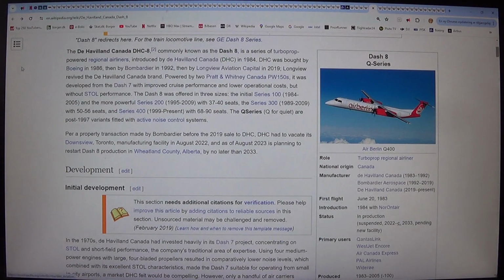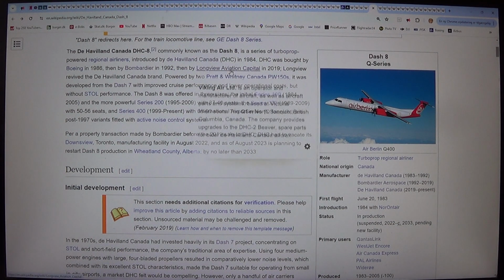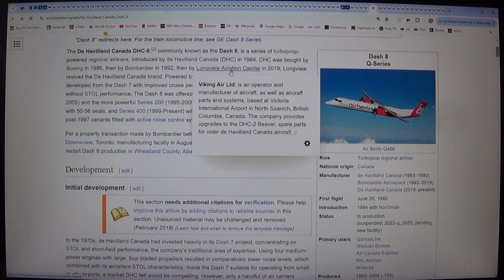The de Havilland Canada DHC-8, commonly known as the Dash 8, is a series of turboprop-powered regional airliners, introduced by de Havilland Canada, DHC, in 1984. DHC was bought by Boeing in 1986, then by Bombardier in 1992, then by Longview Aviation Capital in 2019. Longview revived the de Havilland Canada brand. Powered by two Pratt & Whitney Canada PW150s, it was developed from the Dash 7 with improved cruise performance and lower operational costs, but without the STOL performance.